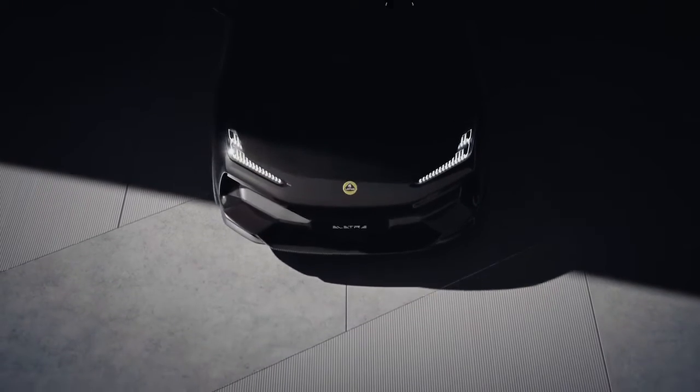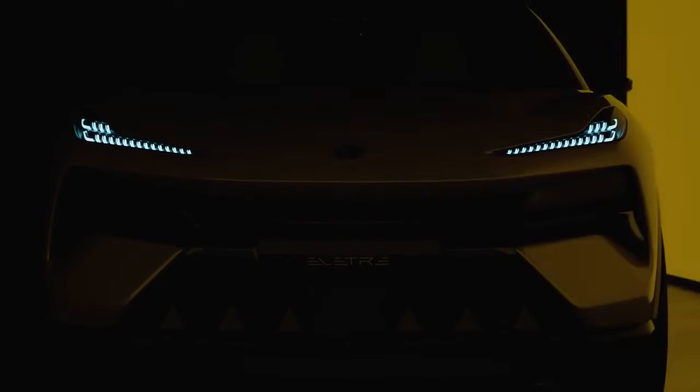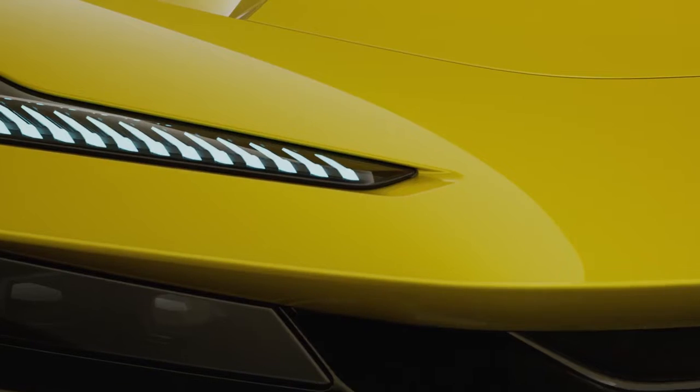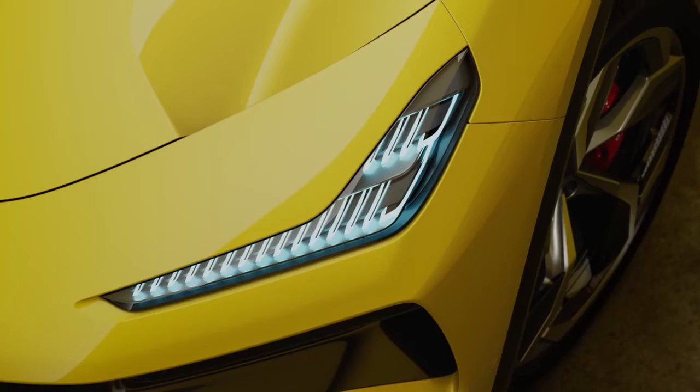For us, it's really an exciting challenge to bring the digitalization inside the Lotus brand. It's an incredibly exciting proposition for the customers and for us, of course, to be involved and to bring new technologies, new ideas for users to enjoy.